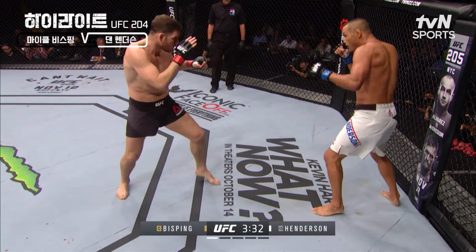Bisping's up. Hendo looking for another takedown. Bisping fights it off. Good defense there from Michael Bisping. And now, Henderson launches a right hand. Let's see if Bisping starts putting together some combinations in the last 30 seconds. Ten seconds remain. They go the distance.